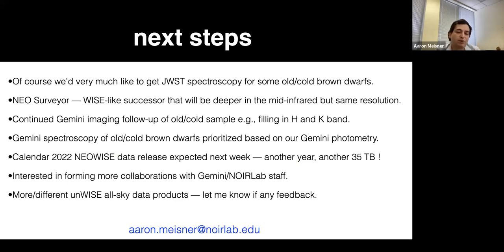We probably want to keep doing more Gemini imaging, perhaps more H and K to fill in those different colors. Gemini spectroscopy of the sample that we've gotten Gemini photometry for would be great to, again, work on these low temperature, low metallicity models. The calendar 2022 NEOWISE data is coming out next week, so I'll be busy processing that.